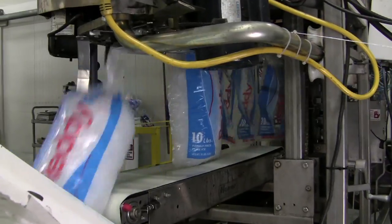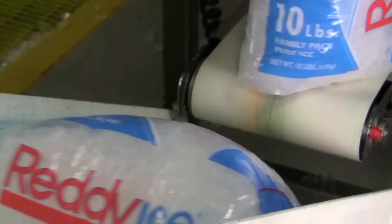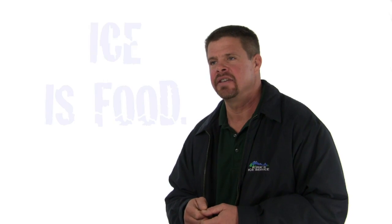Ice in Florida has come a long way. It used to be brought down on a railroad from the north and stored in underground vaults packed in sawdust. Today, ice is made in a state-of-the-art facility and inspected daily for water purity and production cleanliness. We have a saying in the ice industry, ice is food. That is something we never take for granted.